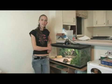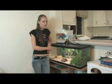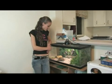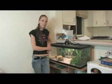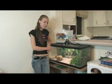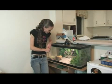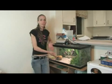I had to force feed her for quite a while by sticking a tube down into her stomach with a mixture, which you could probably find on the internet, some sort of force feeding recipe for any type of reptile that you may have. Now she's completely well again.